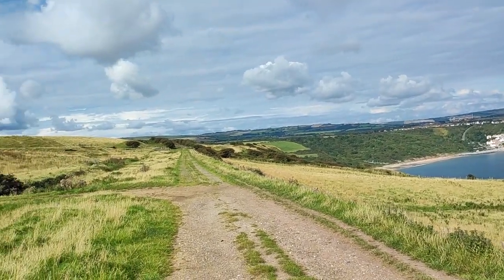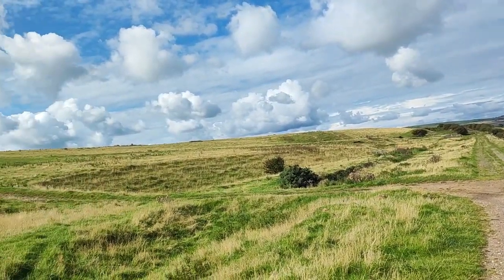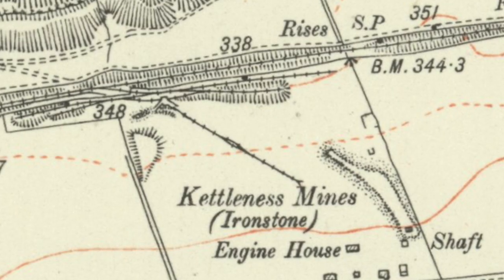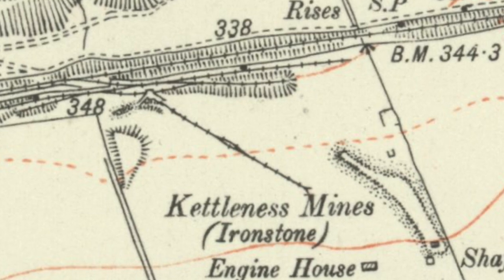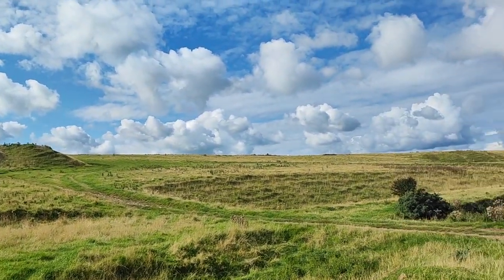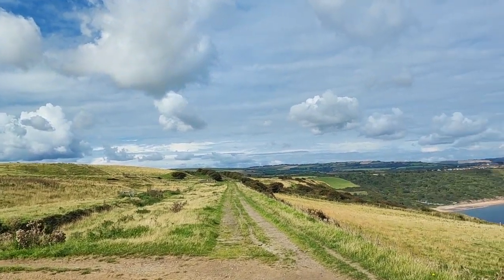We're following the trackbed here. If you can just make out that little incline there, that hill. That was an ironworks, I'm guessing, up there. It looks man-made. That was an ironworks, and that incline brought the materials down, bosh, straight onto the train.